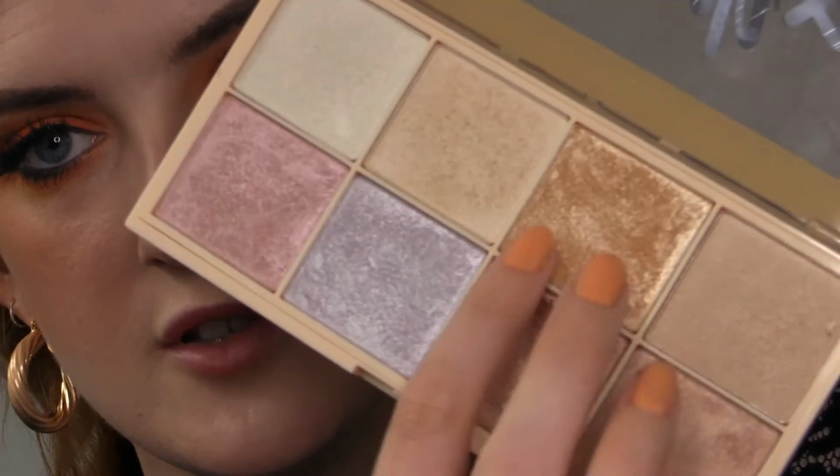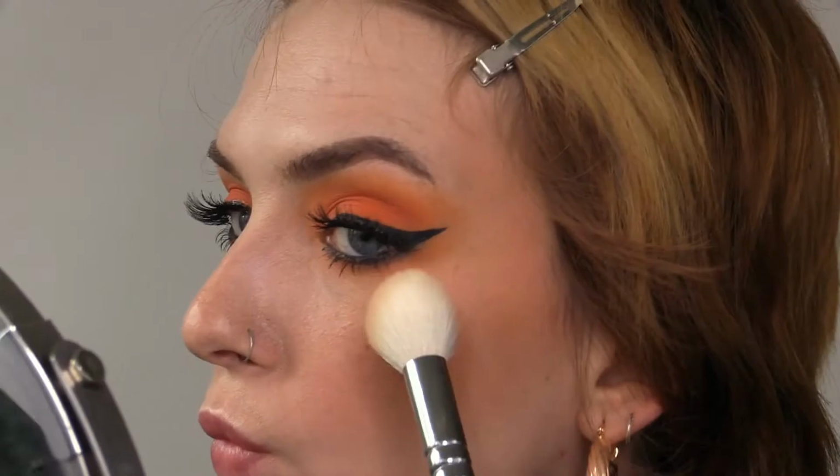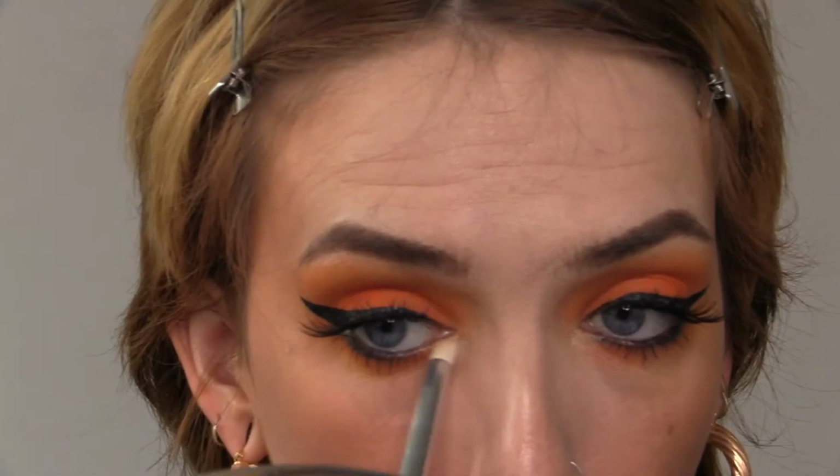Okay, I haven't actually highlighted yet, I just realised. So I'm going to take my Soph palette and I'm going to take this proper golden shade to highlight a bit. And I'm going to use it as my inner corner highlight. Okay, I'm going to go away and sort out anything that's immediately going wrong, and then I'll be back to do lips.